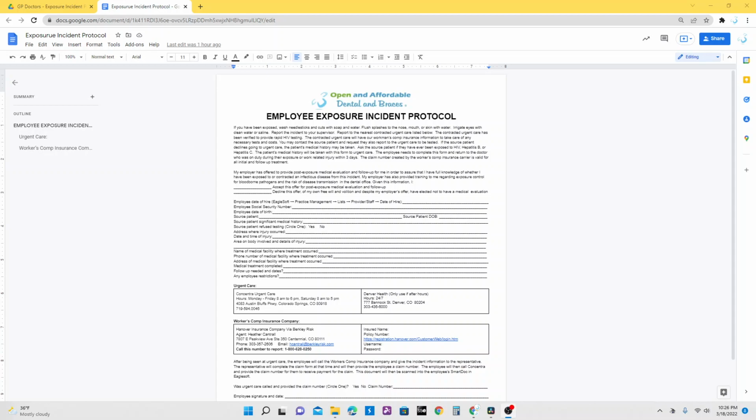I'm going to go over what happens when we have an exposure incident. So the first thing to remember when you do have an exposure is to track where the exposure came from. Was it an instrument that was used with a patient? Was it an instrument that wasn't used with a patient? What was the source patient? What is their medical history?